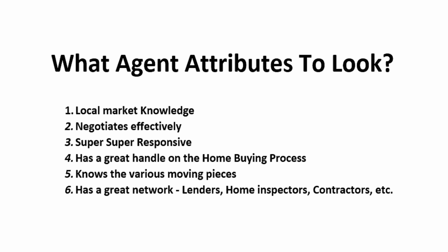Step number 4, the granddaddy of all, is to meet, interview, and pick your real estate agent. You'll pick your real estate agent based on the referrals from friends and family, or you looking for one online. Now, here are a few things that you should keep in mind as you pick your real estate agent. Super important. You want an agent who is not only familiar with your local market, but also is able to negotiate effectively and help you get into the dream home of your choice for the best terms and price.